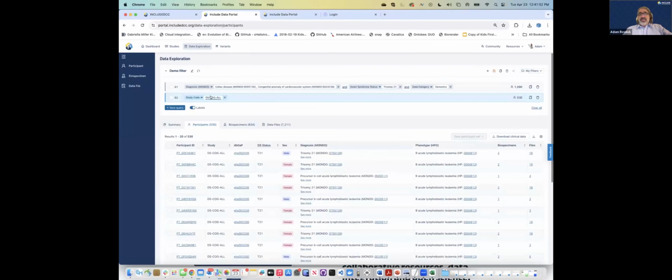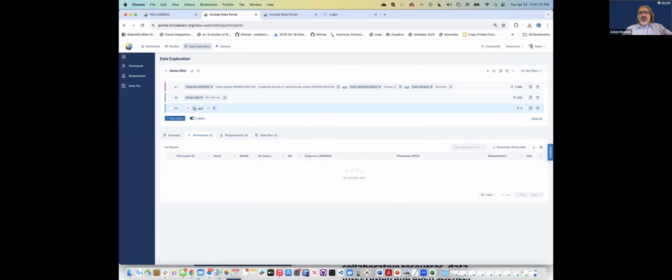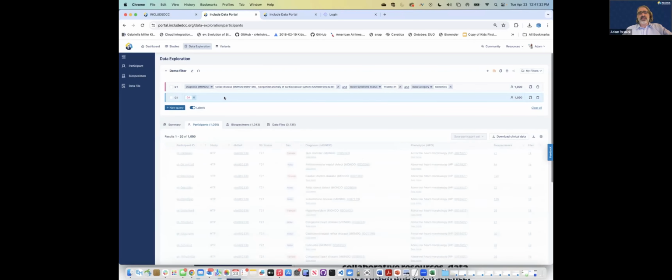And by clicking the DSC-COG-ALL, you can again see all the data, participants, biosamples, or data files associated with that study. So within each one of these views, you can click on any feature to add it essentially into the queryable context, and then further refine it by, again, doing combinatorial queries. And you can see that combining these two sets, celiac disease, congenital anomaly, with the ALL cohort did not produce any features specifically as a context.